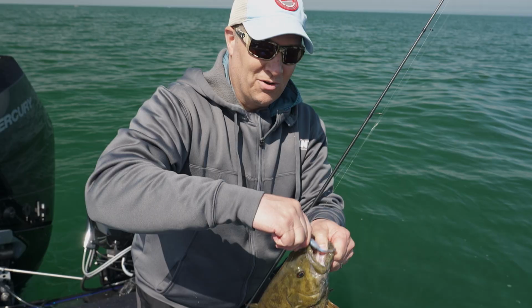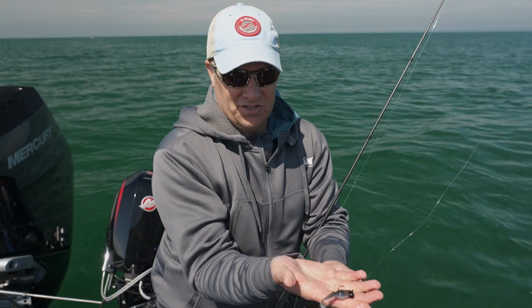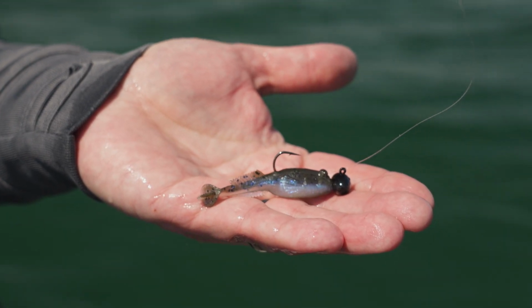Like we were saying, we're kind of doing a little everything today, and that was on the little TRD gobies on a little TRD football heads.